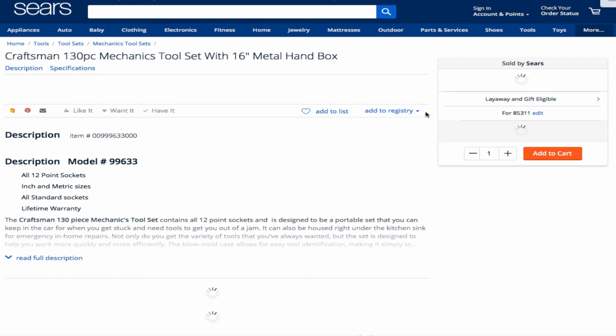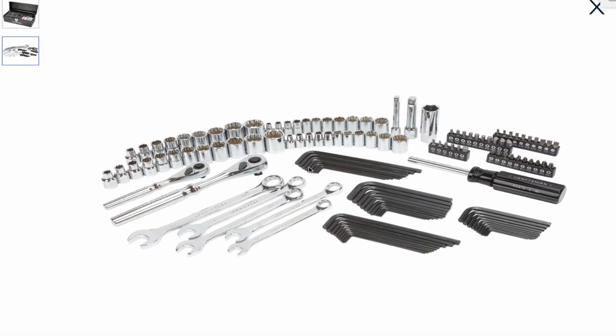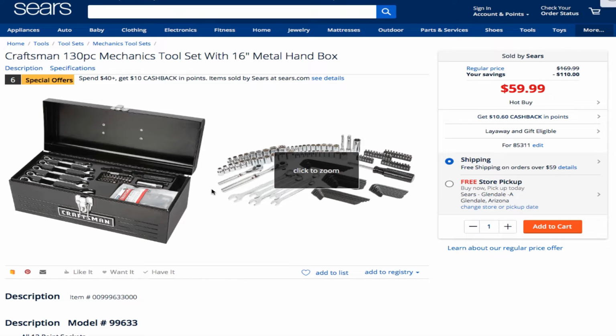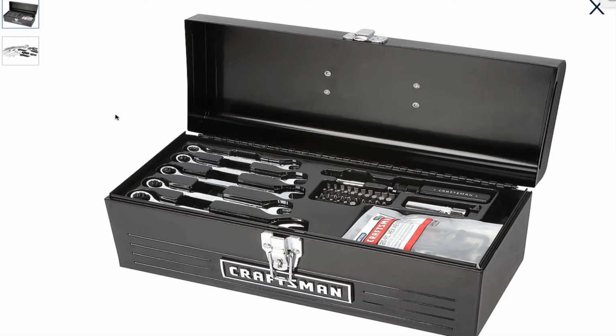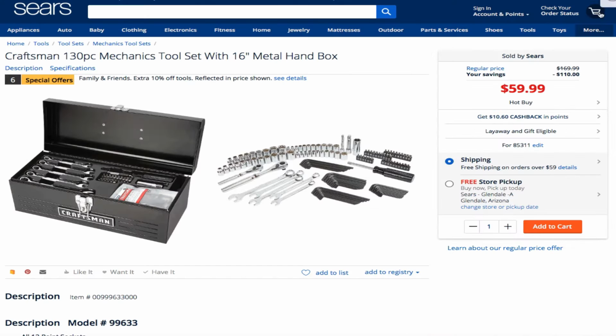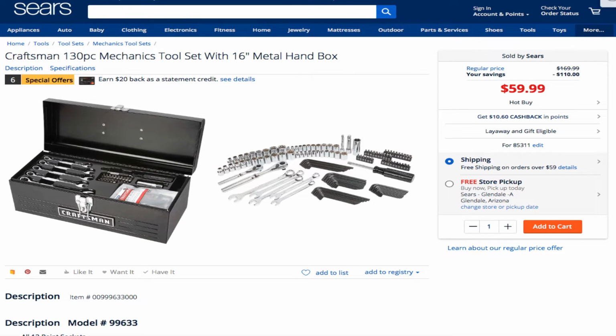Let's see here. I want to look at this one. Click to zoom. It's a nice set. Comes with 2 ratchets and sockets, some bits there, and a metal box, which is nice. Yeah, that's nice. Little tool chest. All right, let me go back. Let's see if I can go back. It's not letting me go back.